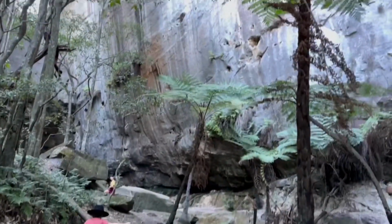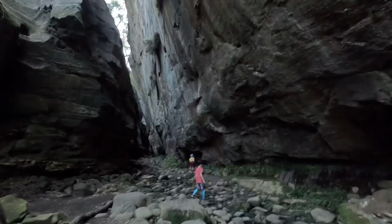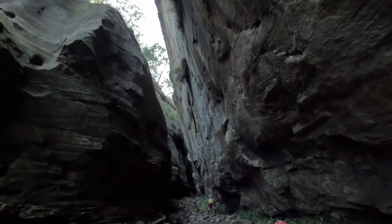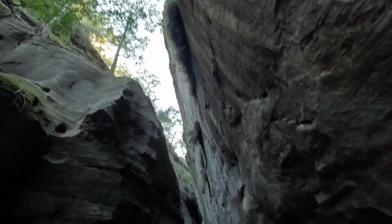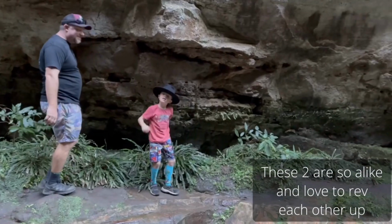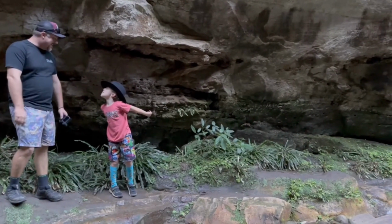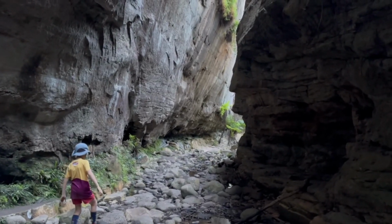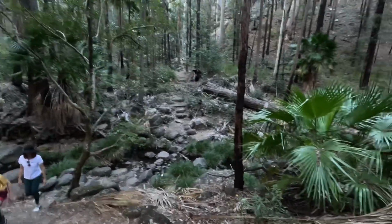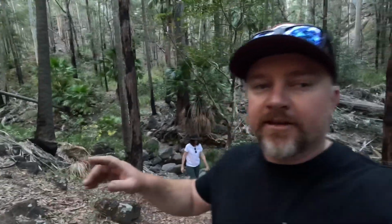While we were walking, we came across some other hikers and they gave us the hot tip that past the end of the track and tier sign, keep walking and you get all the way up to the top of the gorge to the very point where it ends. It's the end of Warrumbah Creek Gorge. It's beautiful. Come to the sign, chuck a right, and then you head right up into the gorge section.